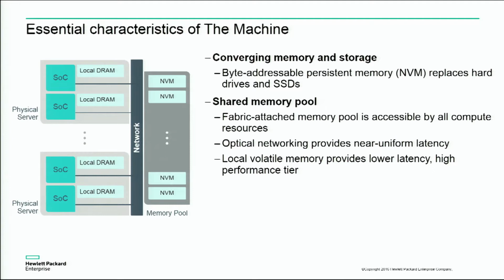That's not to say that the locality doesn't matter. I mean, there's still a role for 3D stacking and co-packaging of memory closer to the processor to create a high bandwidth tier of memory to complement this high capacity tier of the non-volatile memory that's shared amongst all of the different nodes.